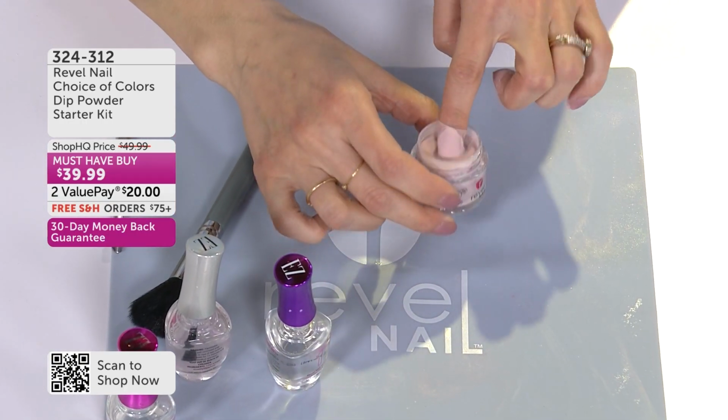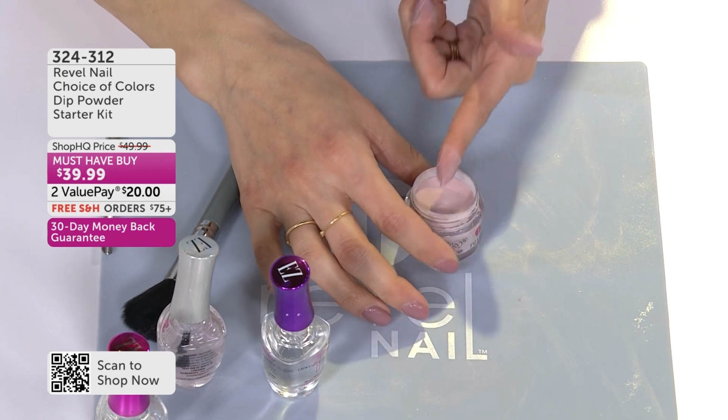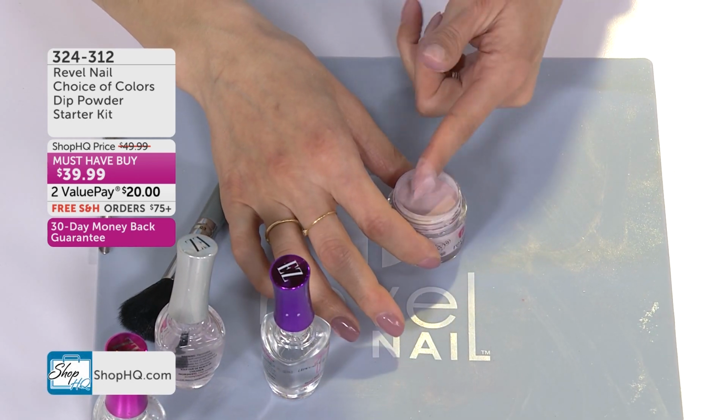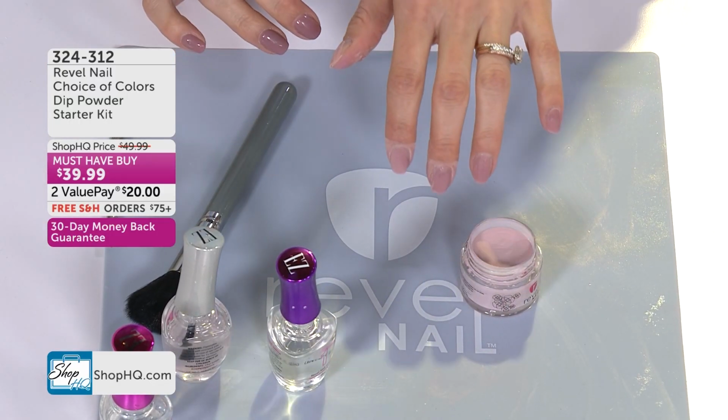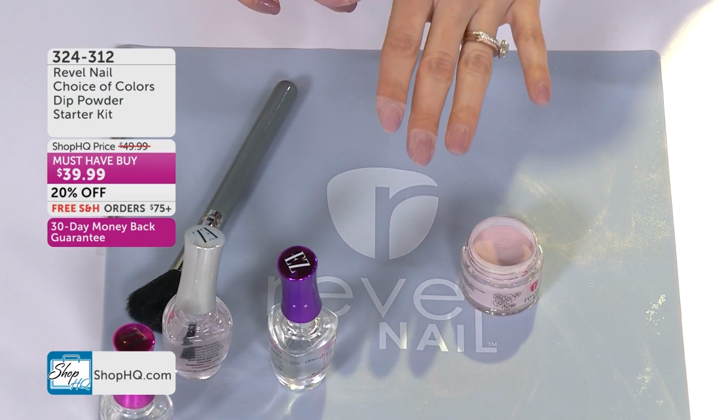I know this brand and the family behind it is also very close to you. Yes, it's really cool because they started this in 2014, and it's 2 families that really came together and wanted to give a great option to do your nails at home and really save on that beauty.